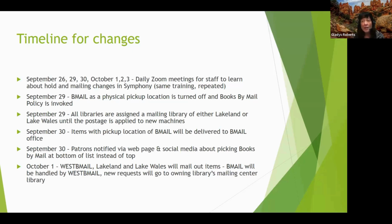Now, again, in this transition period, we're going to have some hiccups. We're going to have some things that go to the wrong library. Not at all a big deal. There are ways that you can override and manipulate them if you need to, but the easiest thing in most cases is just to say, oops, put it back into the red bag, put the correct tag on it, and send it to where the system is telling you it needs to go. Any questions that I can answer?